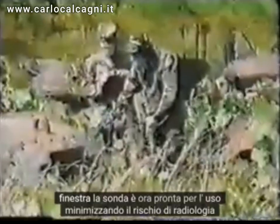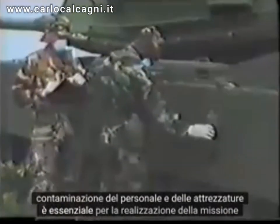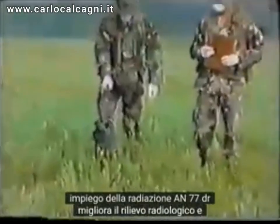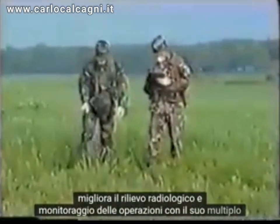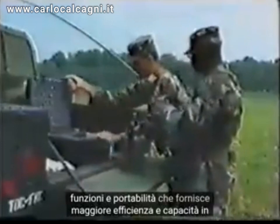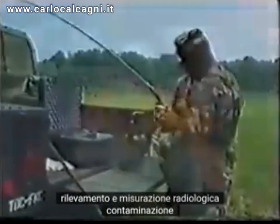Minimizing the hazard of radiological contamination on personnel and equipment is essential to mission accomplishment. Employment of the AN/PDR-77 Radiac set enhances radiological survey and monitoring operations. With its multiple functions and portability, it provides increased efficiency and capability in detecting and measuring radiological contamination.